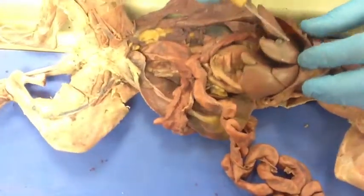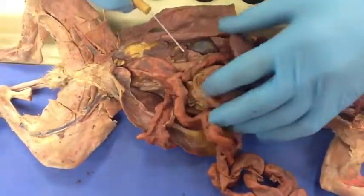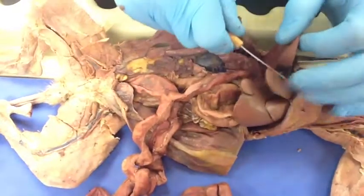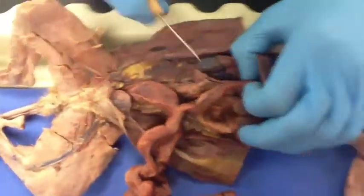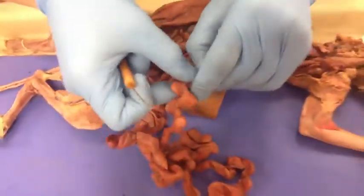There's one here, and then there's one over here and here. So there's 5 lobes of the liver total. And then as we travel on through, here's the gallbladder, which adds bile to the duodenum through a duct here, and that helps to break down fats. And then we go into the small intestine farther.